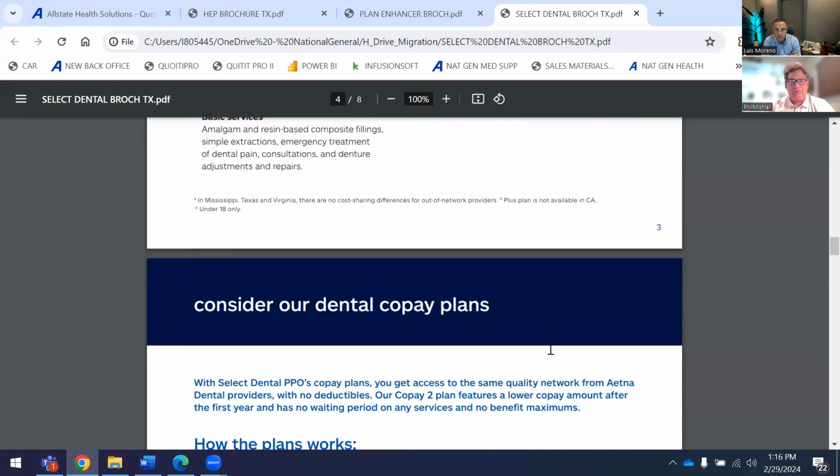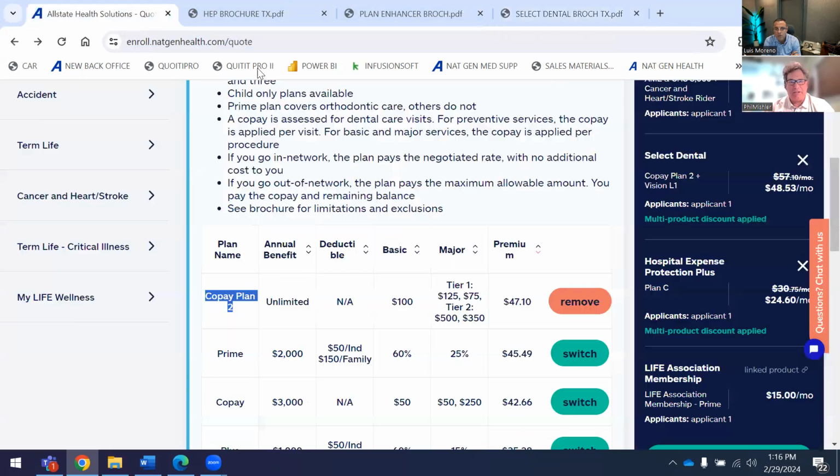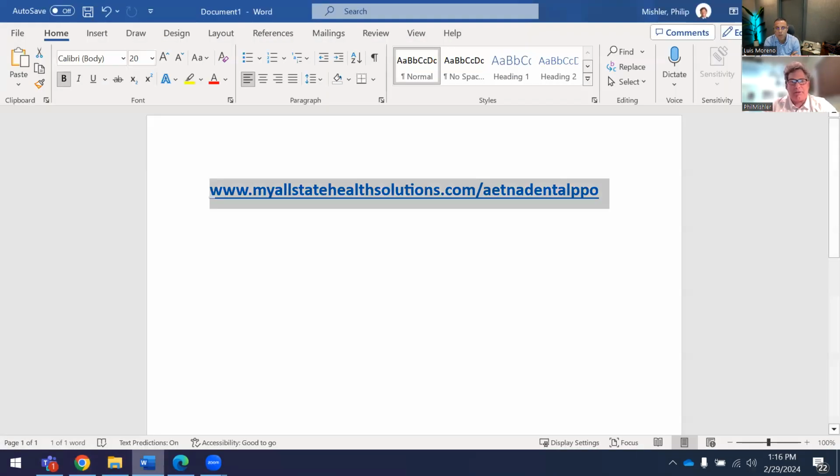And then in the brochure, if you scroll down, it compares the copay plan 2 and the copay plan. Just remember, copay plan has that 6-month wait. It says 6 months. Okay. And if you decide you don't want a copay plan, just look at the rates again. If you take the Prime plan, it's a couple dollars less than the copay plan. So check the network out for yourself. If you like what you see, I'll pull up the network again real quick. You can jot that down. It's kind of long, but it is a high value dental plan.